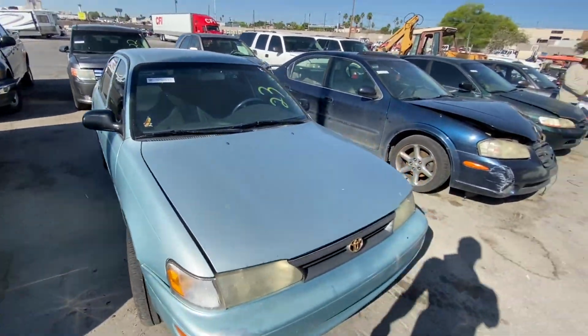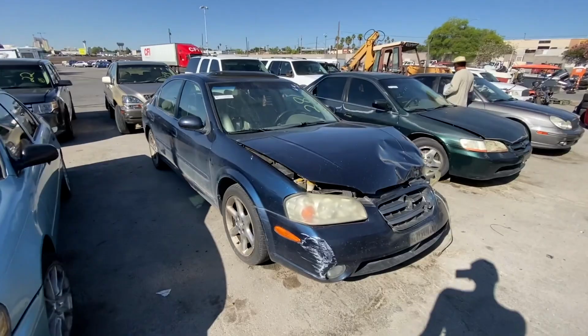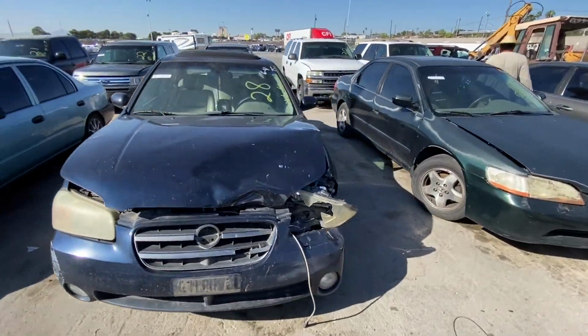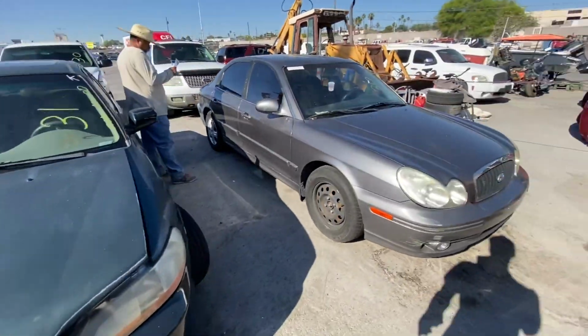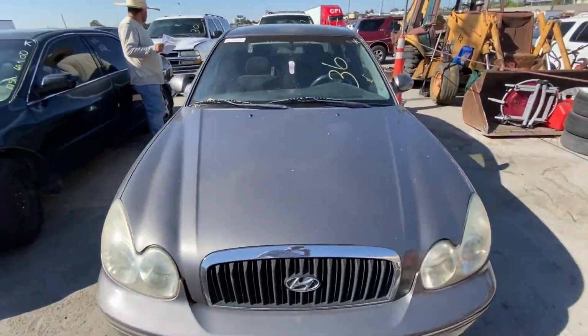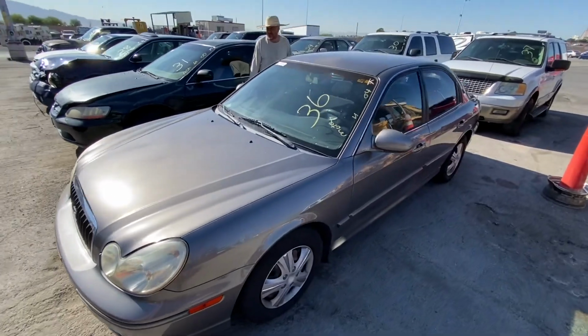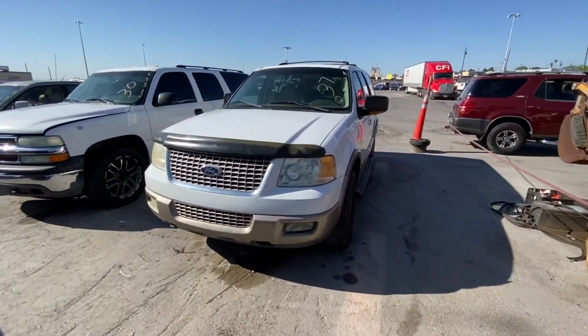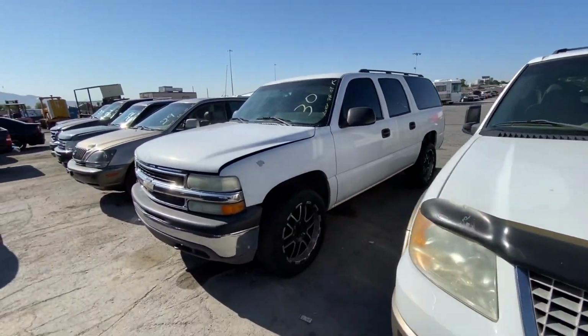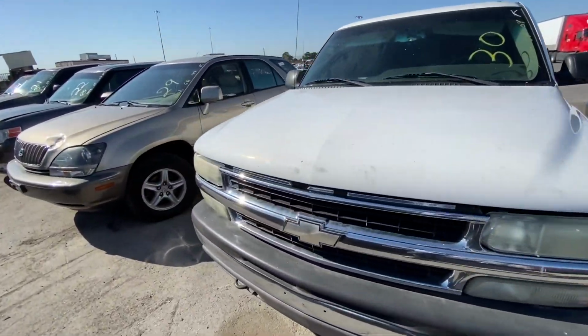Neither do we want the Toyota. This thing is whipped too. Crashed and all the above. This Honda is whipped. Hyundai, actually cool. Got a bad motor on this one. Explorer, too big for my liking. Unknown mileage on this one.